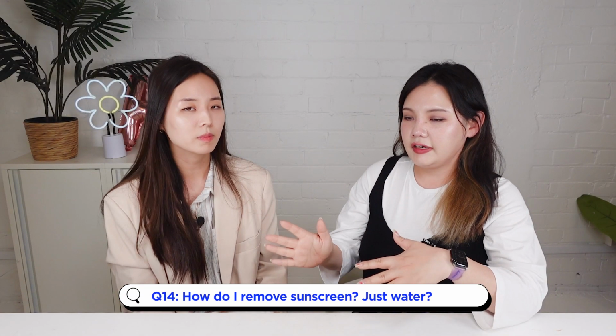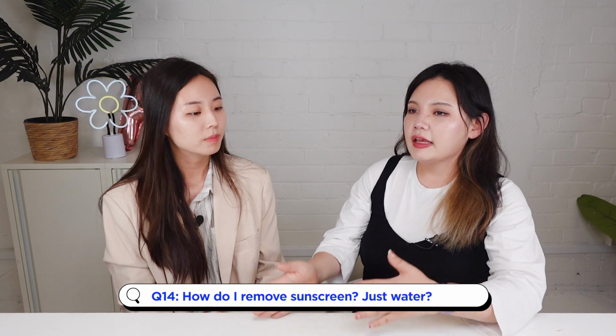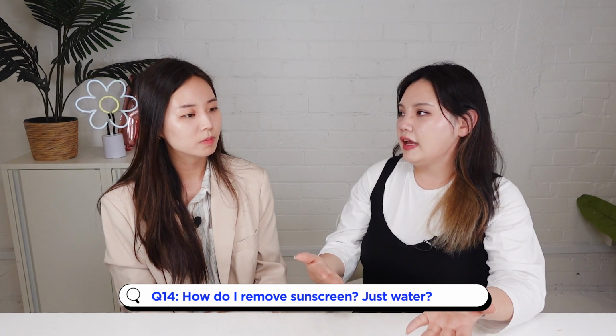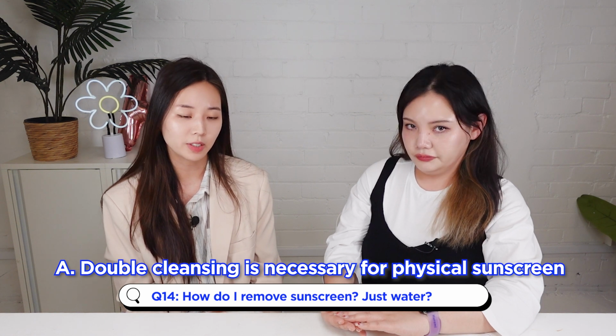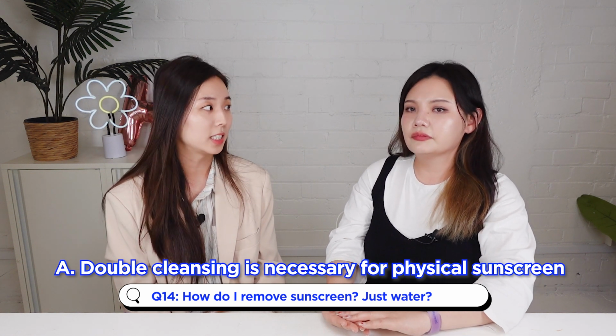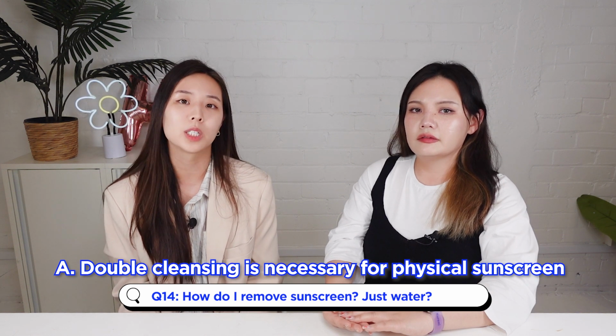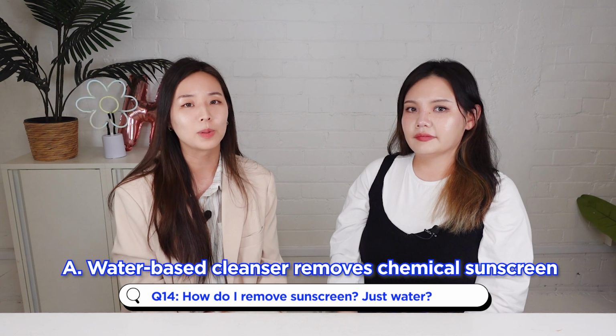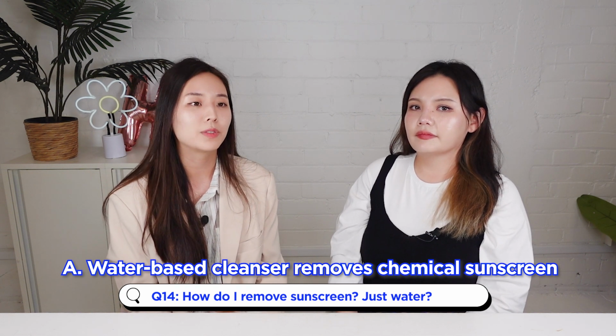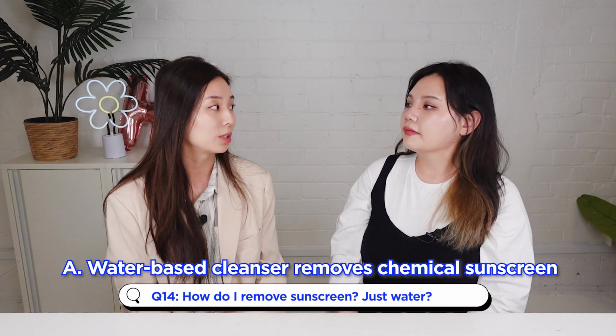After they apply sunscreen, at night time, can they just use water to remove that? That's actually a good question, because if you're using a physical type sunscreen, you should always double cleanse. So you should always use an oil cleanser and follow up with a water cleanser. But if you're just using a chemical sunscreen, it is better to just use a foam cleanser because it does wash off everything.